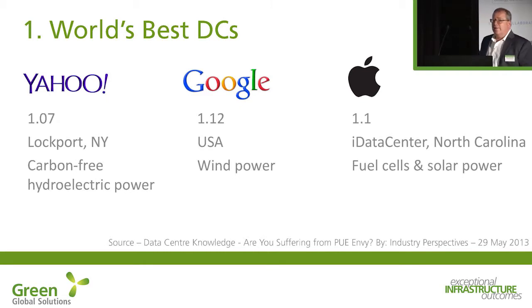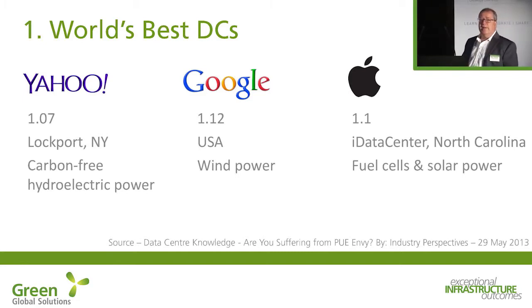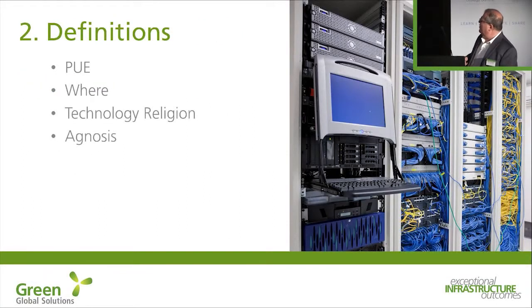This is a little slide on the best DCs around the world. So we've got Yahoo in Lockport, New York, carbon-free, run on hydroelectric power. And then we've got Google with a PUE of 1.12 within the US, running on wind power. And then we've got Apple, the new data centre in North Carolina, running on fuel cells and solar power, 1.1 PUE. So basically, this is the world's best, pretty much. Unless I've missed something, I'm open to hear of any others that go below that mark, but that's pretty good.